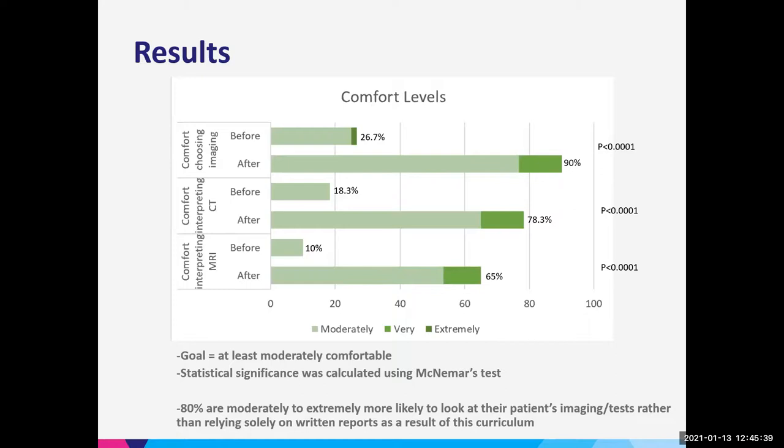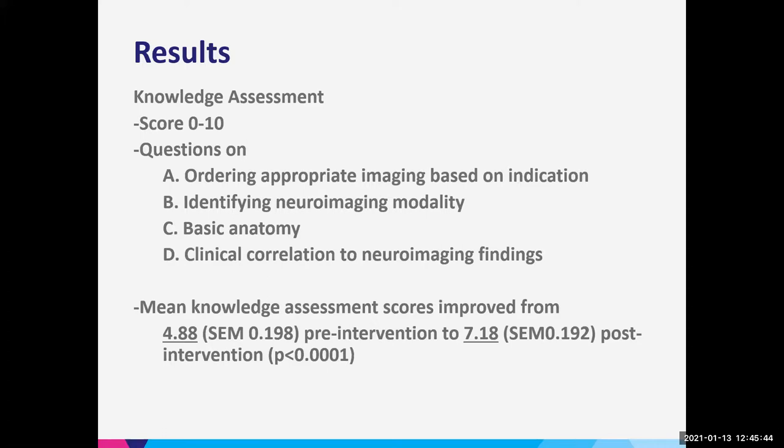We also wanted to take a look at students' knowledge. The pre and the post test that we administered were just a set of 10 questions, so students could have a score of anywhere from 0 to 10. Again, these questions were on different aspects of neuroimaging, from ordering tests to identifying the type of test they were looking at, to anatomy, and also to clinical correlation. The mean assessment score on the pre-test was about 4.88 before the curriculum. And after the curriculum, this rose to 7.18. And this was, again, a statistically significant improvement.